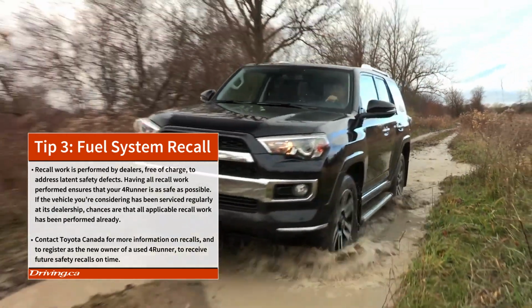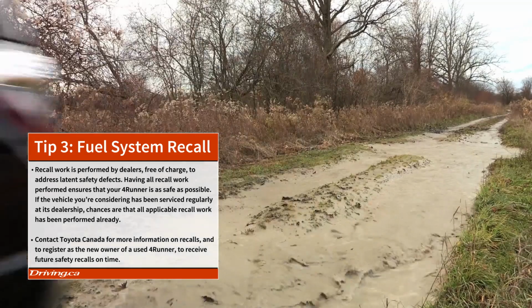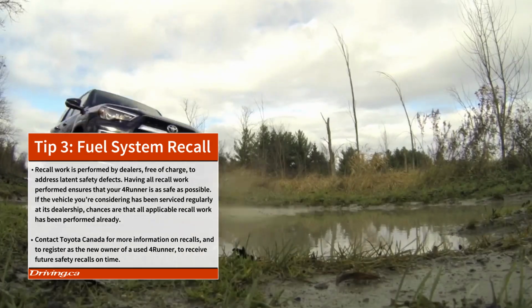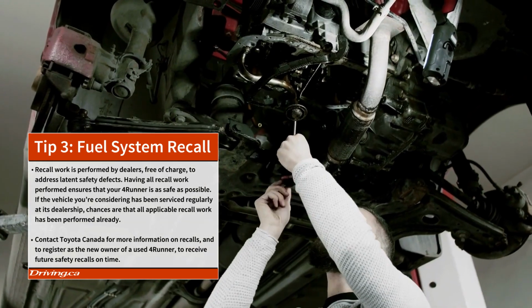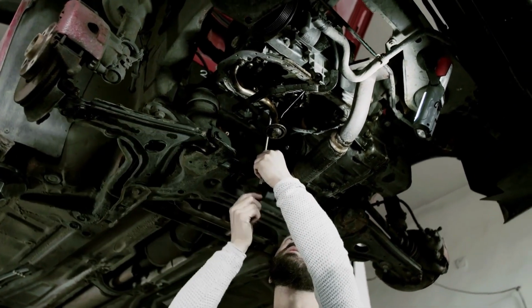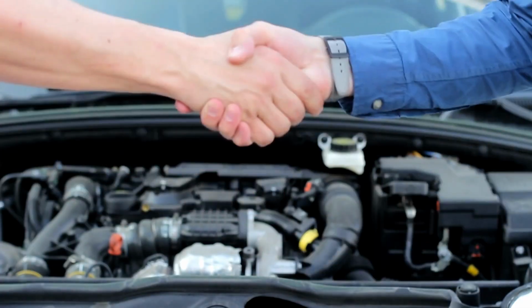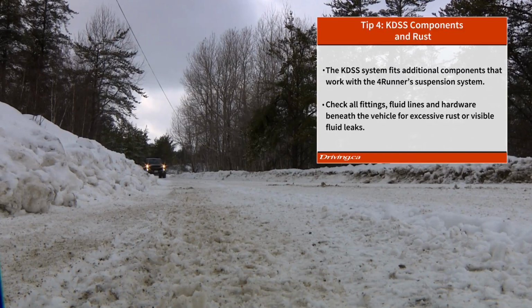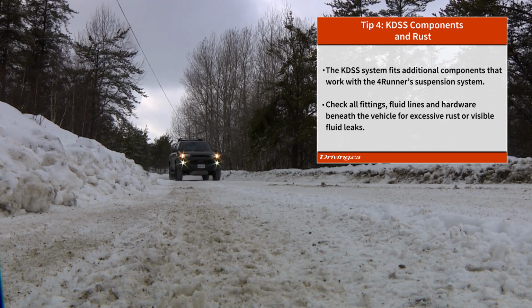4Runners from model year 2018 and model year 2019 were affected by this recall, though in total this machine has just 5 recalls across all 11 model years of this generation so far. If the vehicle you're considering has been regularly serviced at its dealership, chances are that all applicable recall work has already been performed, and you can contact Toyota Canada for more information. Tip number 4. KDSS components and rust.